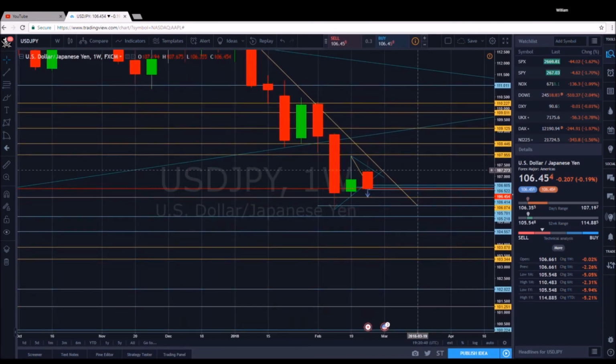So we got our partial wick fill to the top. Now I'm looking to get this wick filled here. I'll still be looking for, on the smaller time frames, the engulfing patterns, the consolidations, the break of those consolidations, the retest and rejection of those major and minor support areas. The blue lines all represent, these blue horizontals all represent, except for the ones that I added.